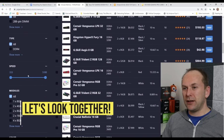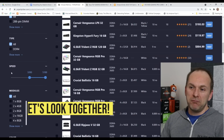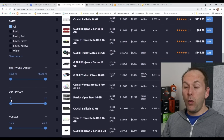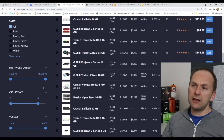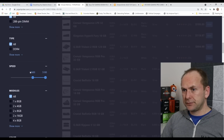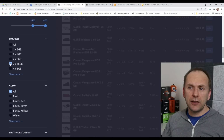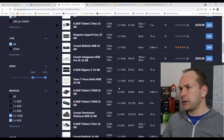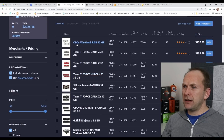Let's just scroll down here. Let's just look for something that's 3200 CL16 or 3600 CL18. In fact, let's look at 3600 CL18. Maybe that'll be a better compromise. And of course, we want something that is 2x16 or 4x8. Either of those are going to be fine. They're going to give you dual rank. We can see there's actually an RGB kit.